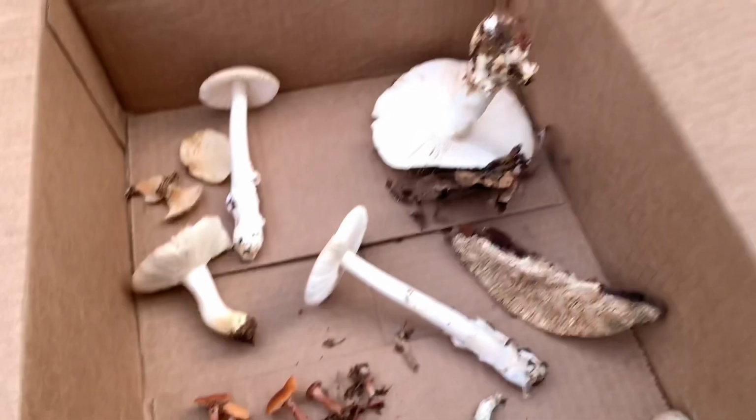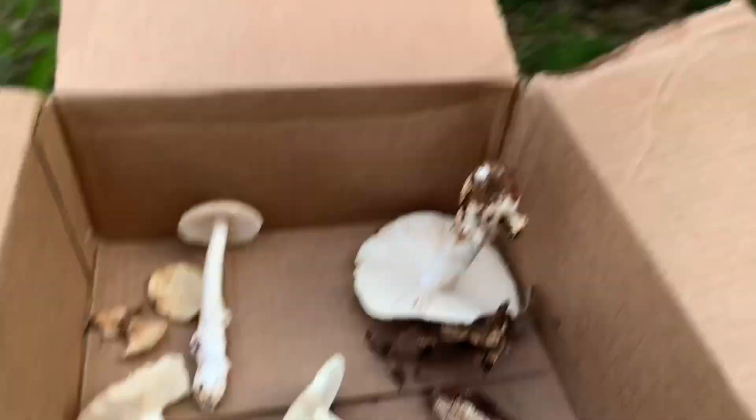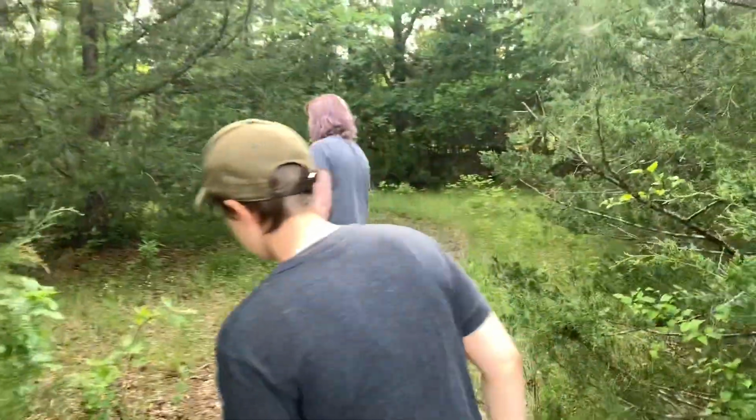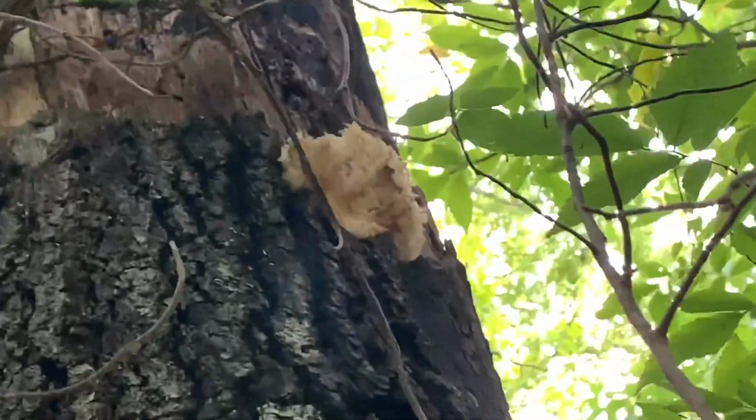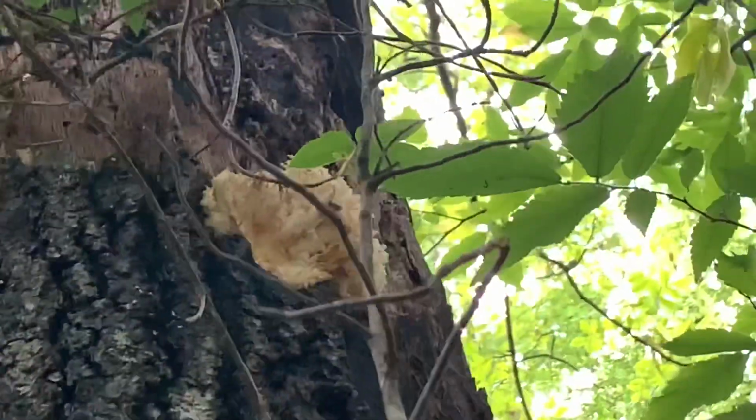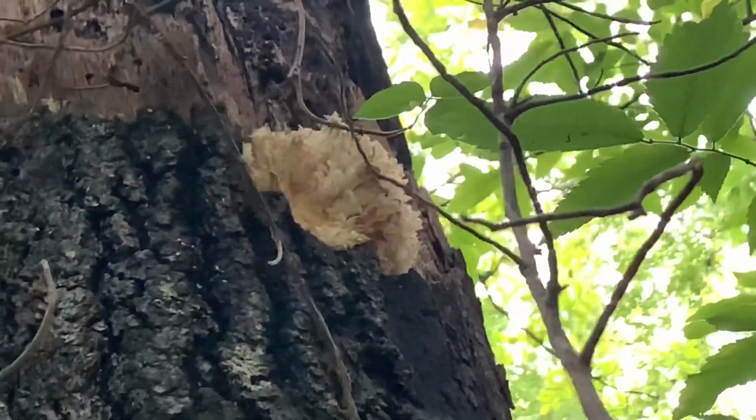But yeah, we're just out here. It rained a couple days ago really hard. Sounds like it's gonna rain again. Yeah, it might. But yeah, this is what we got so far. Lots of fun. It's also some sort of hericium mushroom up there. I've gotten it from that spot before, but it looks like more grew.